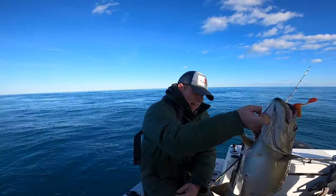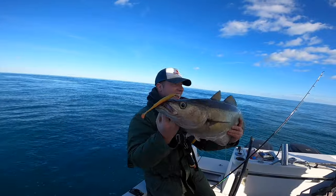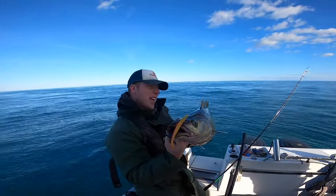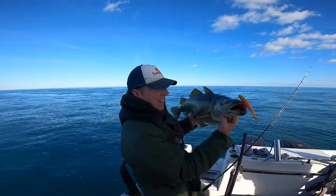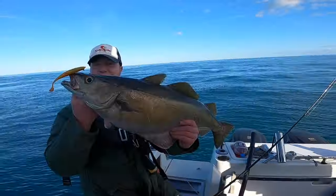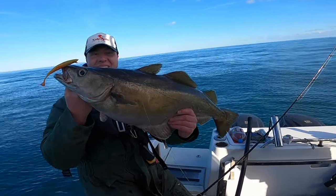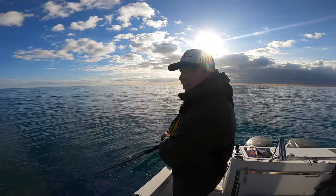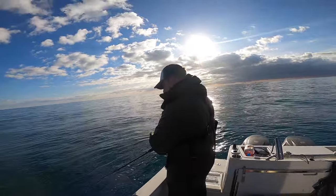Look at that, boys. You want that picture in there, Jake? Look at that fish, guys. I'm going to go 13.5 pounds. That's awesome. Sidewinder, rhubarb and custard. That is the one which is producing at the moment. Wow, I'm buzzing. Just like that cracking pollock, 12.5 pounds. I'm very, very happy with that.